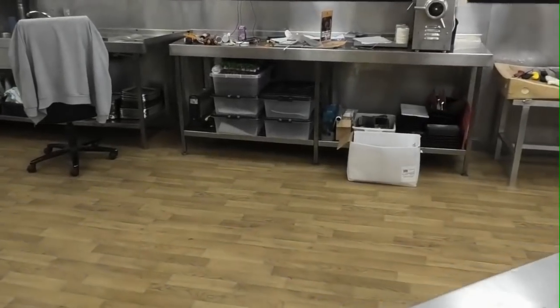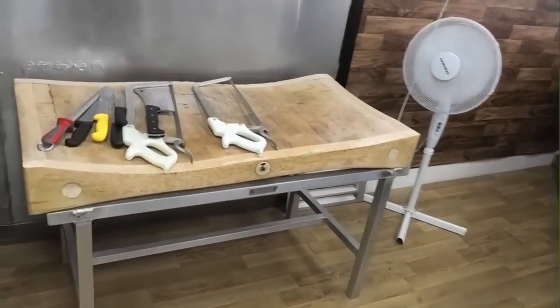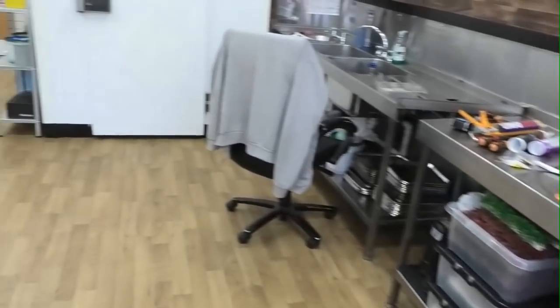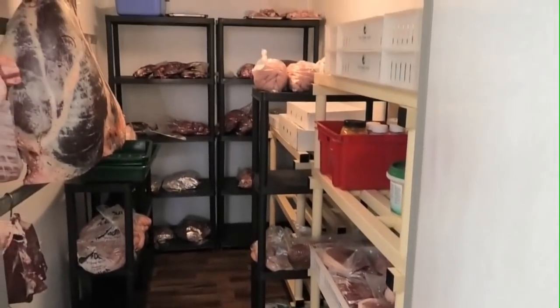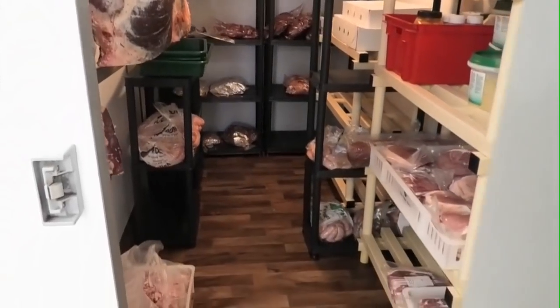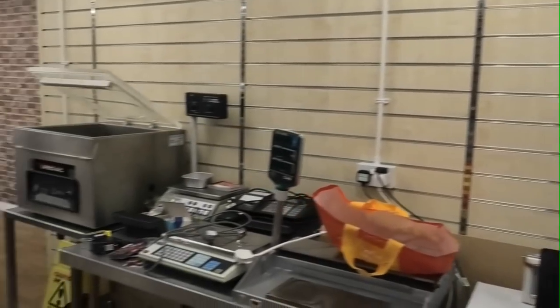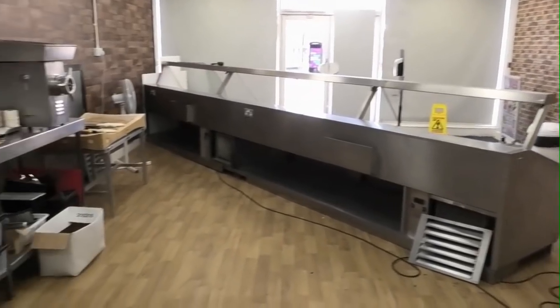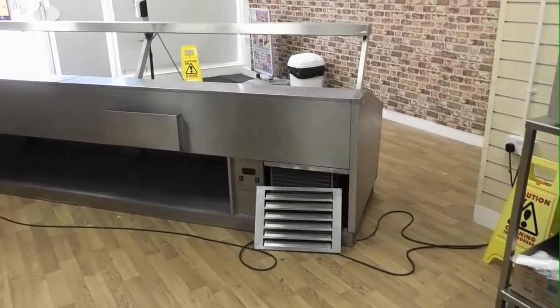Going to take you the other side of that refrigerated counter. All the meat is here. Now this is Peter's very large refrigerator. I can show you inside. All the meat, etc., all ready to be put out on that refrigerated counter. All the panels on the wall there. And the view to the front door and the rear of that refrigerated counter.